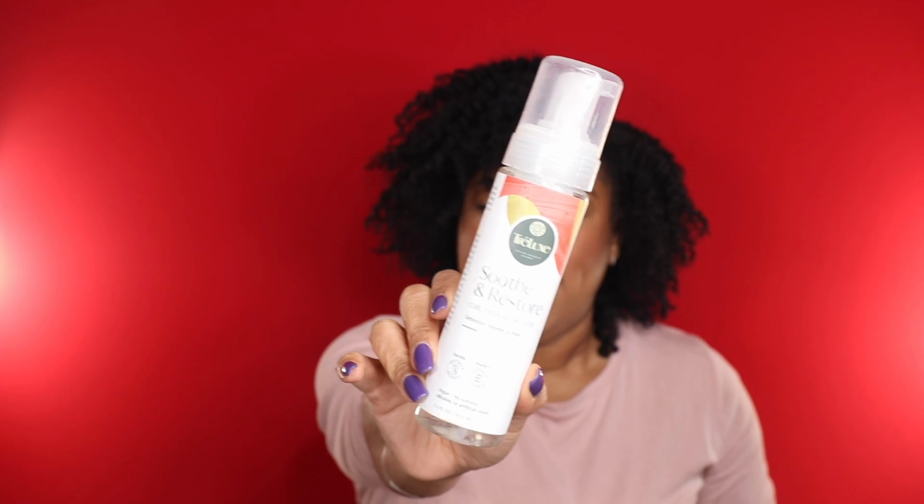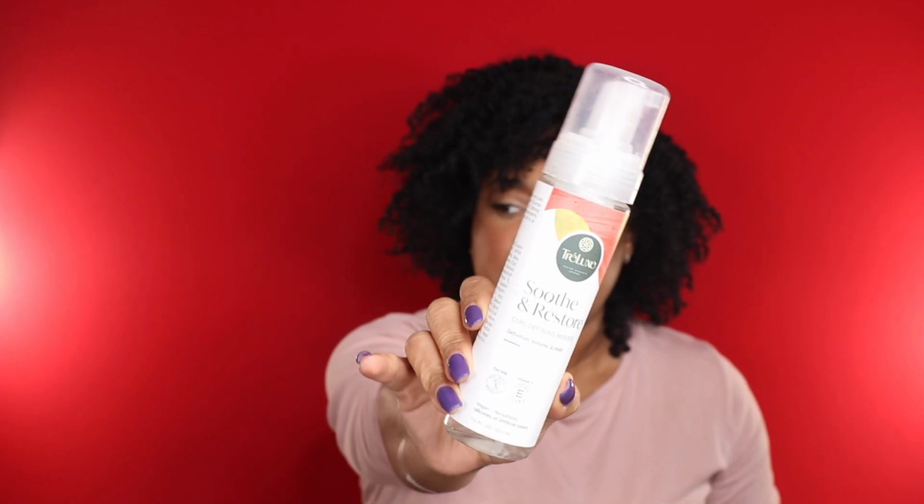Another styler I finished up is this TREX Soothe and Restore Curl Defining Mousse, and here's the thing. As you all know, I love TREX. I have used and raved about their products for a long time at this point. That doesn't necessarily mean that I'm going to love everything, and unfortunately that was the case with this mousse. This is a really thick, heavy weighted mousse, so it does a really good job at clumping, defining, and giving a flexible hold to my hair.